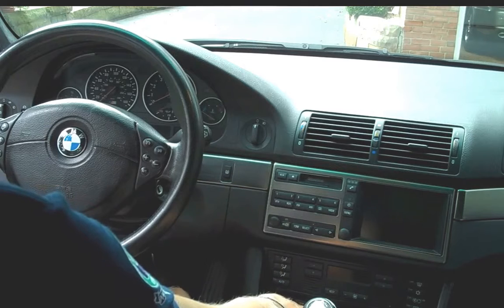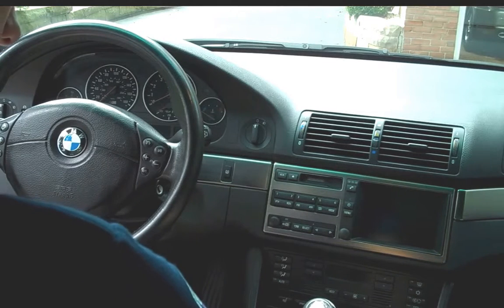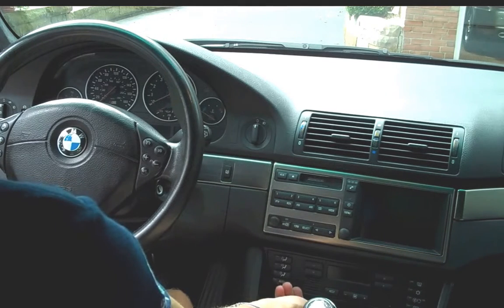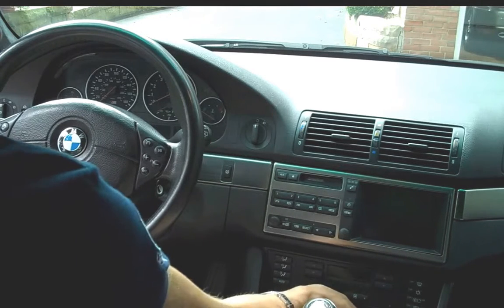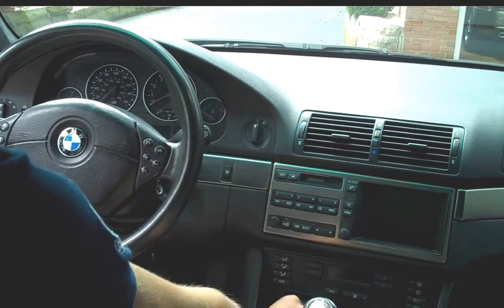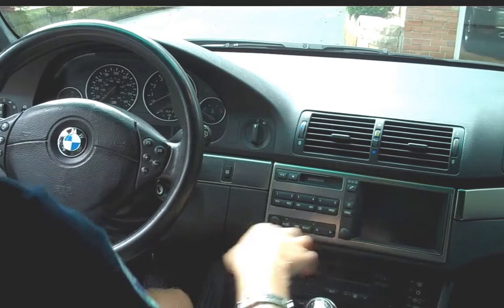DSC is dynamic stability control. That'll be nice in the winter, and if you're an inexperienced driver. Your other seat controls over here, heated seats. Cup holders here. They're a little small, but who really needs those? Here is your cigarette lighter and power supply. You're going to find, again, your GPS there.